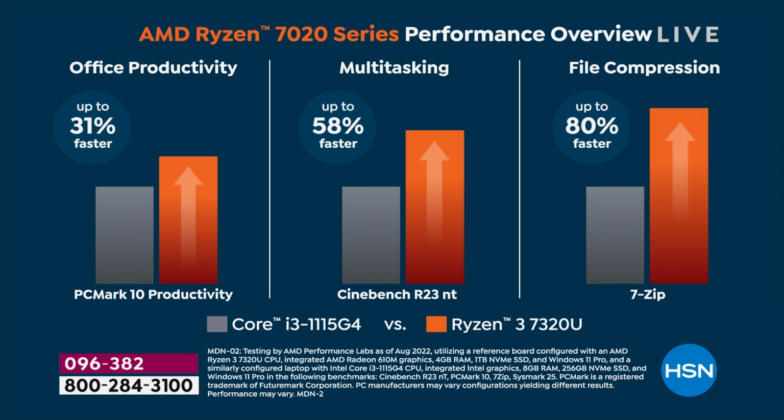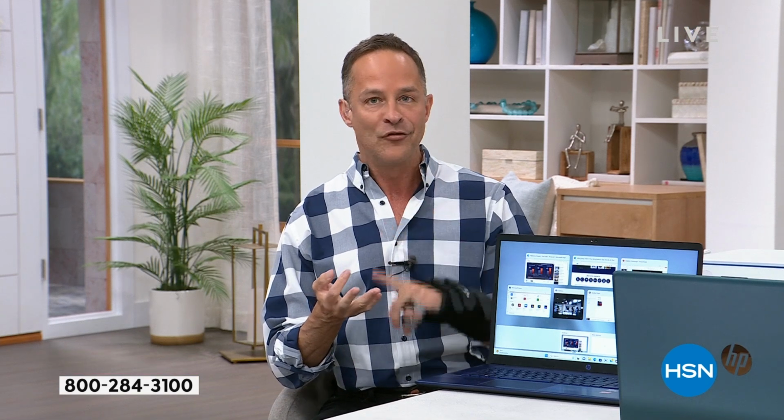So when you're downloading big videos, when you're downloading videos and movies and music and all those things that take up more room, you don't have to think about space, you don't have to think about speed. You've got a great big solid state drive. You've got a super fast processor with the Ryzen 3 built in.